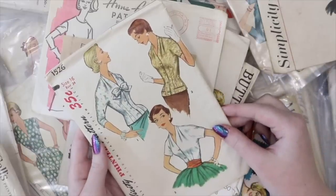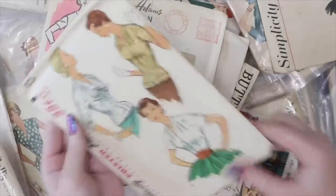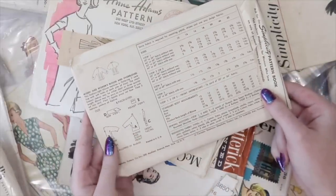And this is a dolman sleeve, I think. So the sleeve is cut as one with the bodice. Then there's actually a seam down the shoulder to provide shaping to the sleeve. So you can see that in a little bit more detail there.